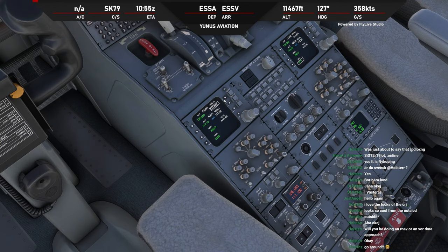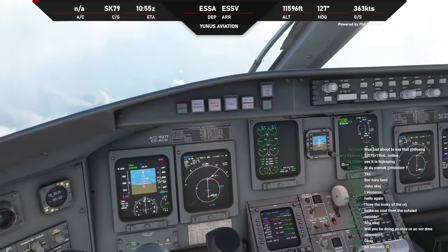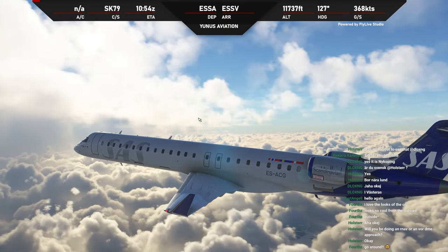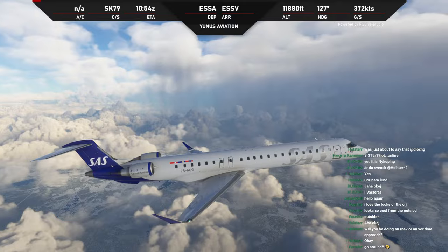All stations, all stations, information Hotel now valid. Alright guys, now Unicom, and we are climbing, look at this cloud wall in front of us here.